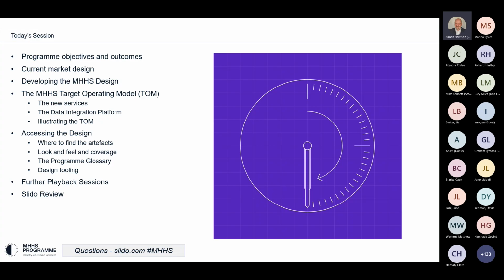So what are we intending to cover today? A quick view of the program objectives and outcomes, a look at how the market is designed today, because that then helps explain the changes that are being made. The target operating model that the program has designed solutions for, which covers the services, the data integration platform, and then some illustrations of the target operating model in context.